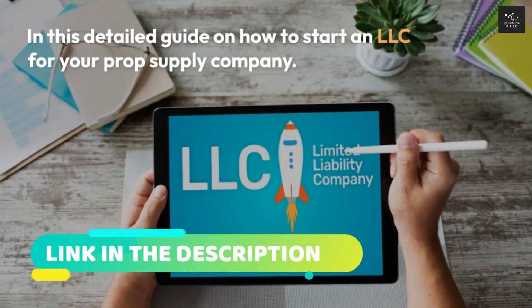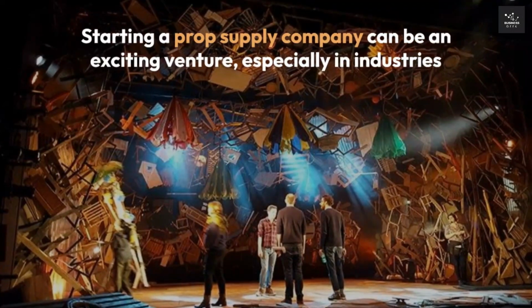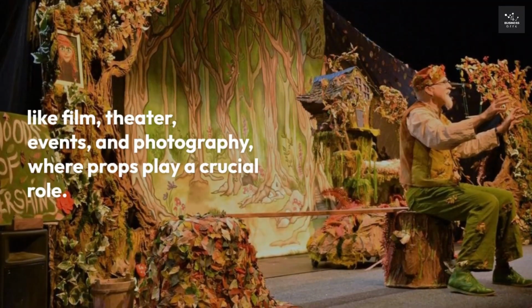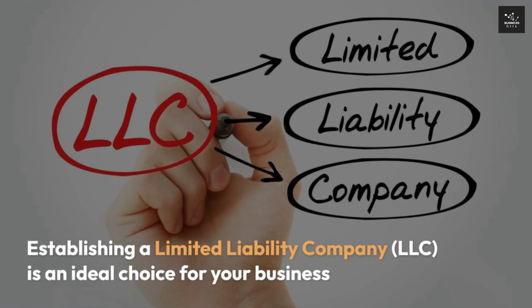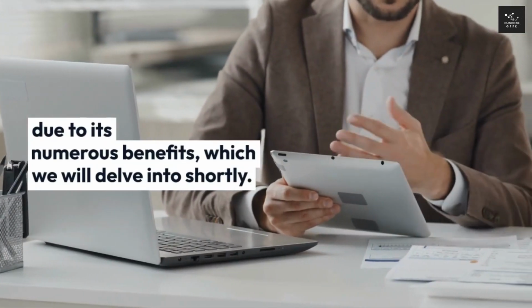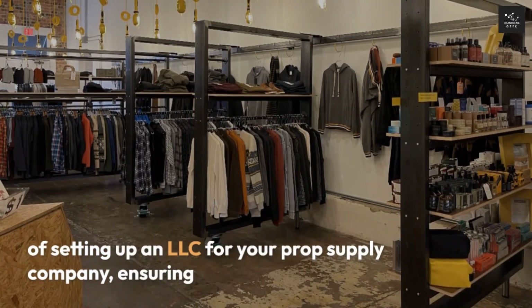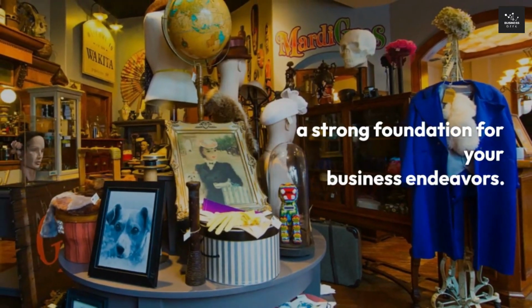In this detailed guide on how to start an LLC for your prop supply company. Starting a prop supply company can be an exciting venture, especially in industries like film, theater, events, and photography, where props play a crucial role. Establishing a limited liability company, LLC, is an ideal choice for your business due to its numerous benefits, which we will delve into shortly. In this guide, we will walk you through the step-by-step procedure of setting up an LLC for your prop supply company, ensuring a strong foundation for your business endeavors.